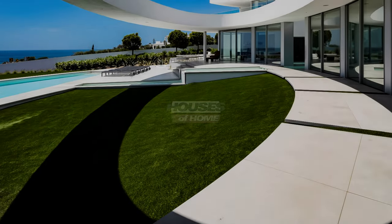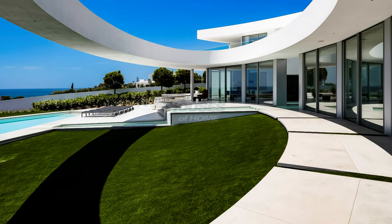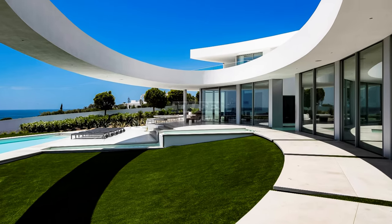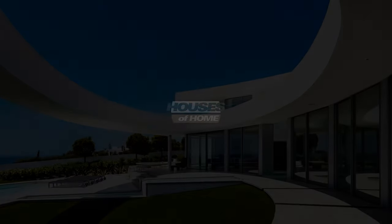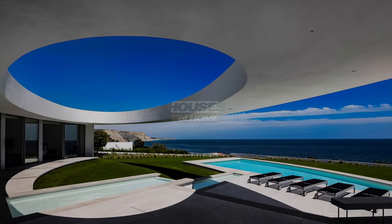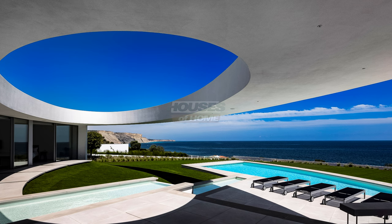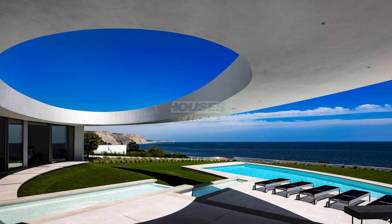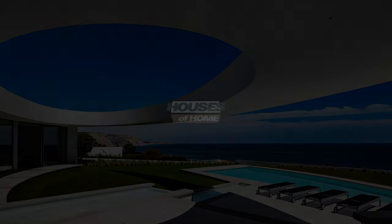This unique home design isn't just an architectural feat, it's a reflection of natural shapes, a commitment to harmonizing with the sea environment as beachfront residents. With every corner, every curve, the Elliptical House tells a story of balance, connection, and perfect integration into a canvas of beaches and rolling hillsides.